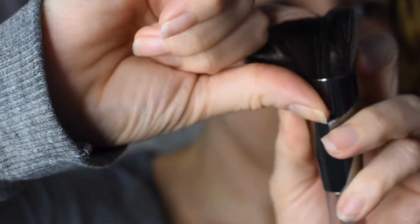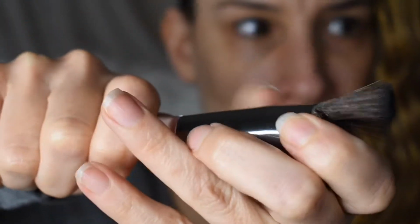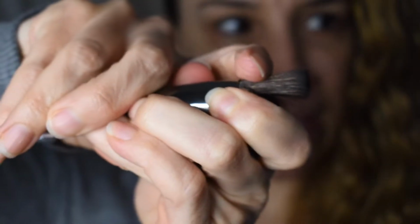Let me turn you to the side. See this section? There's like a piece of metal or plastic or something. Do you see how I can't press the bristles down? It's like a hard chunk of something in here that I can't even move. What the actual heck? What the heck? I don't know what is going on. If they got glue too far up in the bristle, it is like a hard chunk. I'm gonna leave it at that.